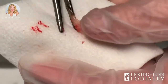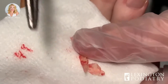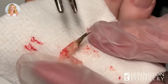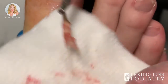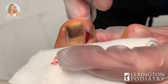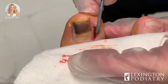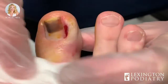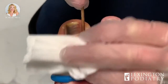Let's take a look and see what we got. All right. So there's the root and the wing of the nail. We know when you see that glistening piece, you got the whole thing. Let's do a little inspection of the toenail. Yeah, the good news is this is within the nail plate. The soft tissue underneath where that darkened color was is completely healthy. So this will grow out. I don't need to remove the whole toenail. I'm happy to report. Let's go ahead and get our medicine on so it doesn't come back.